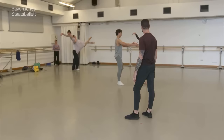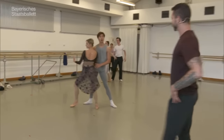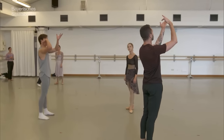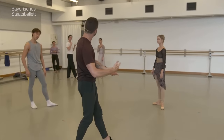Yep. Mm-hmm. Right there. That was it. Do you see that? Her body comes here. And I think it's the fact that you're holding her upstage leg, right? You need to drop the upstage leg at the same time that you let her go. Because if you hold on to that leg, then her body turns. Yeah.